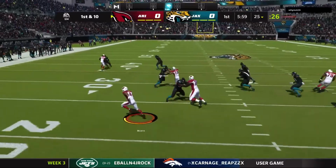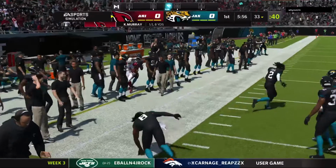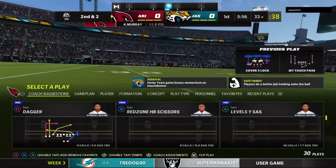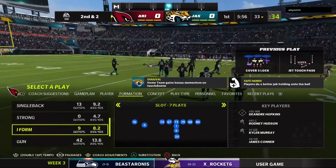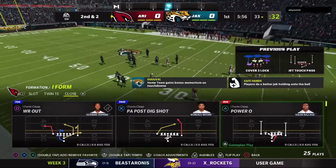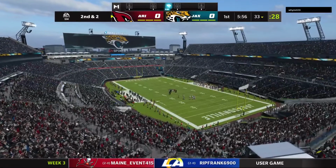Murray flips it forward on a jet sweep, and he'll be out of bounds across the 30-yard line. And a lot of times these plays, they either go for nothing or they go for big yardage. And here, they got to the outside, turned it upfield, and ended up getting a nice little gain out of it.